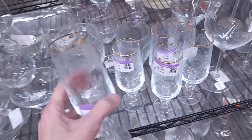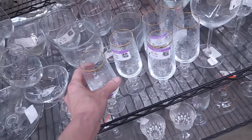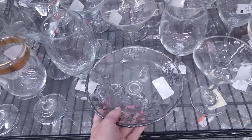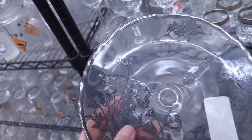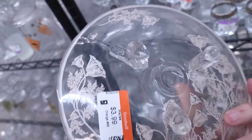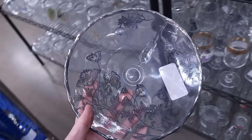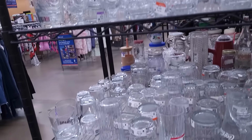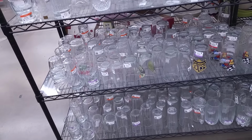This is another really pretty set with a pretty pattern on them. Gold rims. Beautiful, beautiful, beautiful. There's a silver overlay. Always have to check the condition of the silver, make sure it's all still there. A lot of them do get tarnished, as you can see. This is only $2. Oh my goodness, no chips on the feet, just a little tarnish on the silver. I can't leave that for $2. Come on. All right, not too bad. I didn't buy a whole set of glasses, I just found one dish over here.